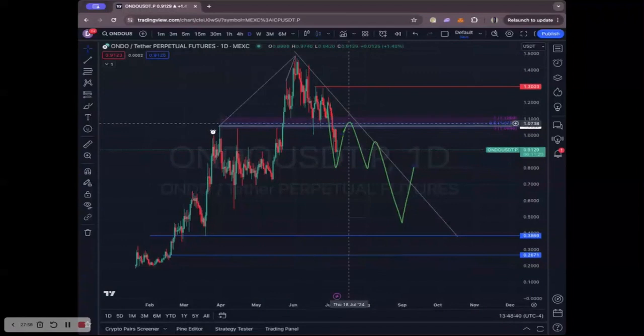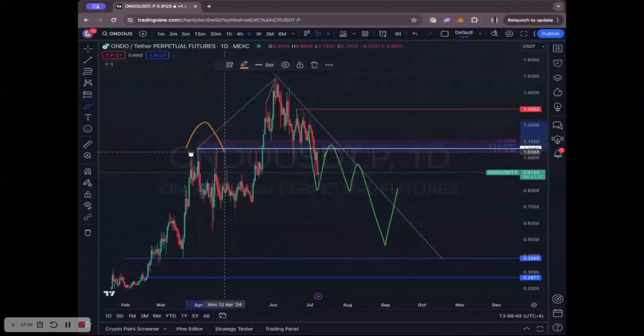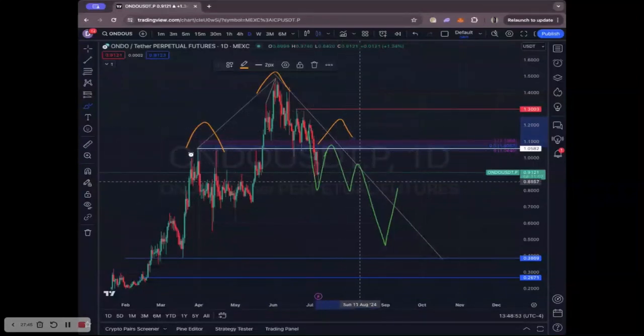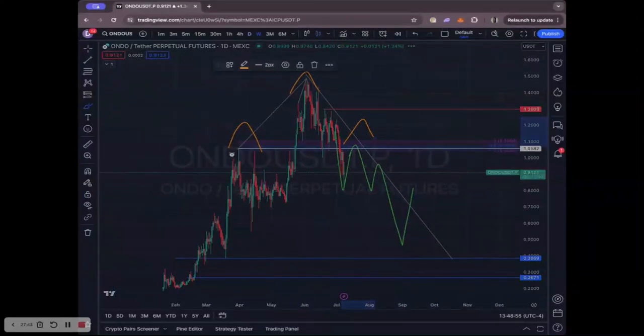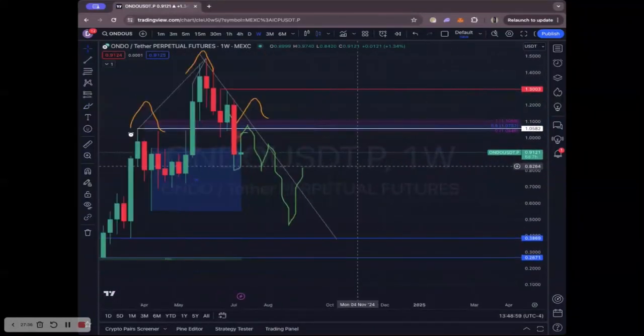And for those of you looking at it as a pattern, if we then close below 1.5, basically what that would mean is this would be building a head and shoulders, on the daily, on the high time frame. So for Ondo, that would be the only bear case that I could see.